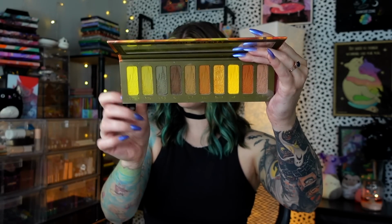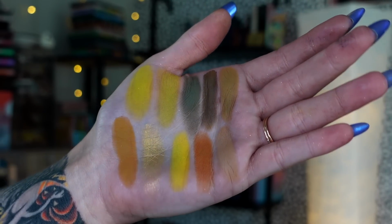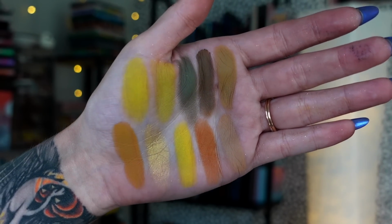Ranked number 11 is my 420 palette. I got this as a gift a couple years ago, and I'm so thankful for it still. It's beautiful. Such a fall dream. I love these grungy fall colors. I think they're so cool. I love that it's such a good combination of kind of grungy, but also very bright, poppin' and electric. We only have one shimmer in this palette, and it's a gold.